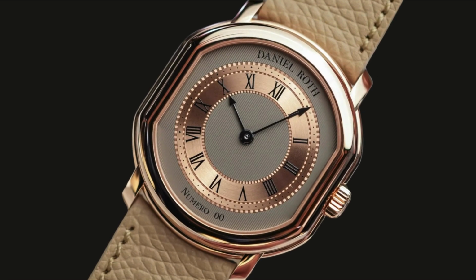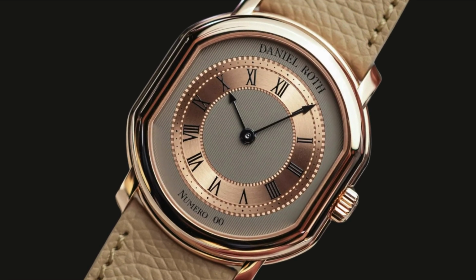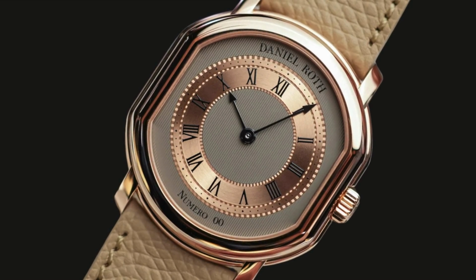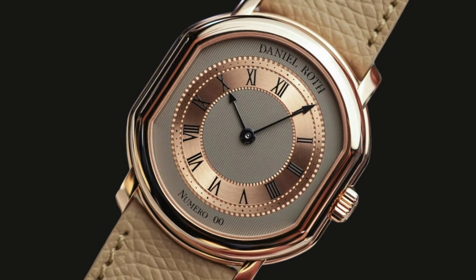Okay, so it's been, what, 2 years? 2 years of buzz since Louis Vuitton announced Daniel Roth was coming back. Yeah, it feels like a long wait, doesn't it? It really does. We saw those first tourbillons, the yellow gold, the rose gold, clear nods to the C187, obviously. Absolutely spectacular pieces, no question.